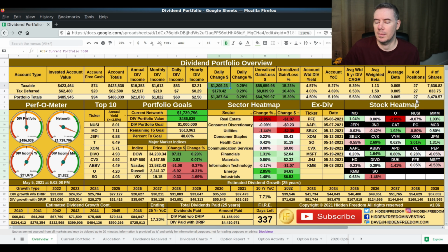27 positions, and the number of shares is 8,470. And that brings us to current net worth, which I always do a net worth update video, which you can see the last one up here if you're interested in where all the rest of my assets are. 1.739 million, and I'm hoping I can get to 1.9 to 2 million by the time I retire next year in April. If the market can cooperate, I think I can definitely hit 1.93, 1.95, somewhere around there. If the market really cooperates and we get another 10% or so, I might be able to hit that 2 million mark.